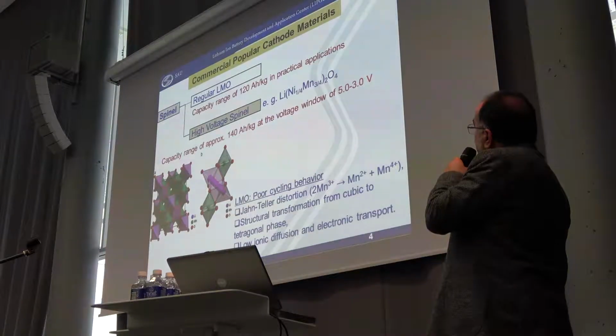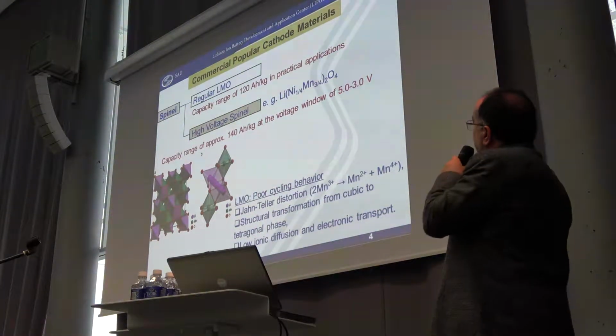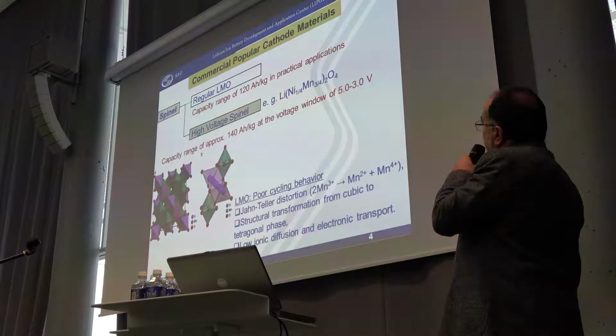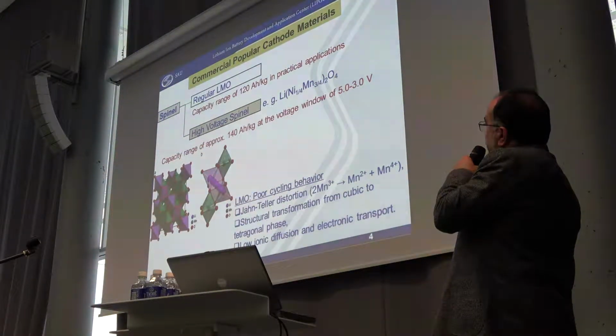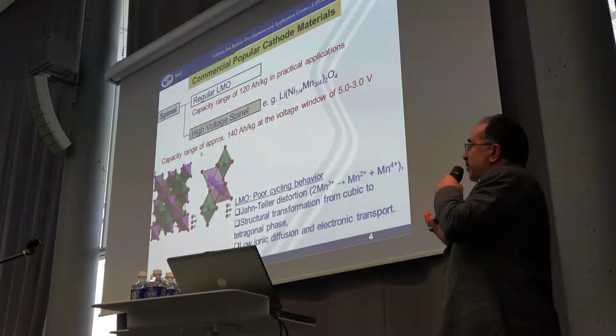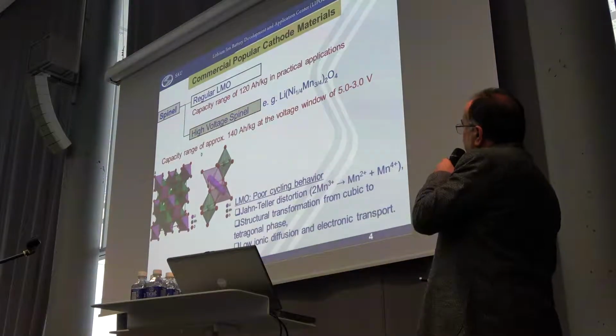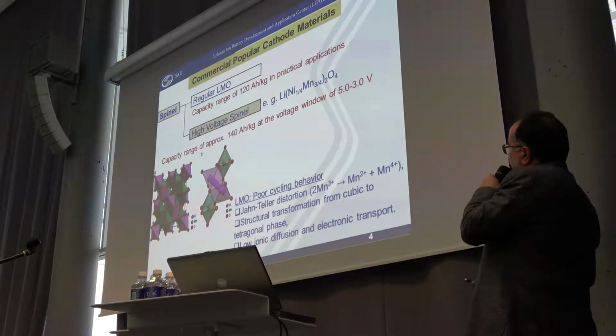If we look at lithium manganese oxide, LMO materials, in regular LMO the capacity is approximately 120 ampere hour per kilogram, and we also have some instability problems. For solving this, the new group is the high voltage spinel materials. In the spinel materials, the aim is to dope the lithium manganese oxide using nickel or chromium. By doing this, the capacity can be increased to 140 ampere hour per kilogram with an increased voltage window range.